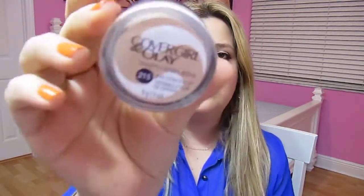I also really wanted to share this concealer with you guys. The CoverGirl Olay Ageless, Simply Ageless Eye Concealer. I've mentioned before in videos that I haven't had much luck finding a good concealer at the drugstore. I've tried tons of them.